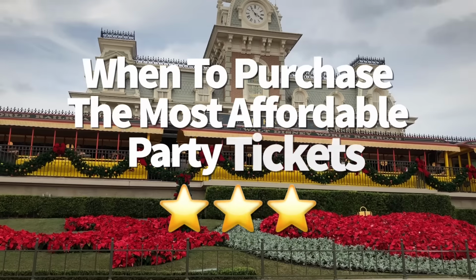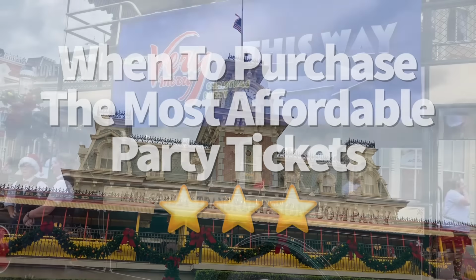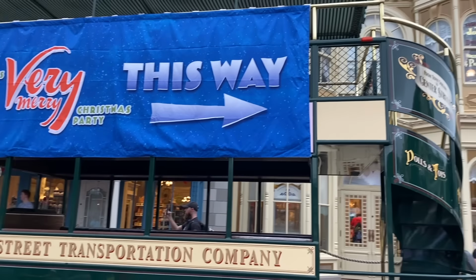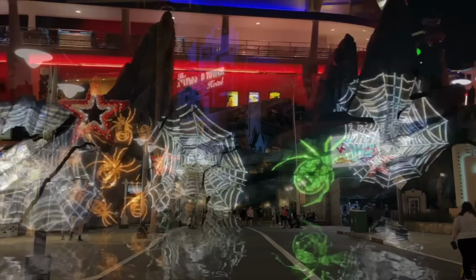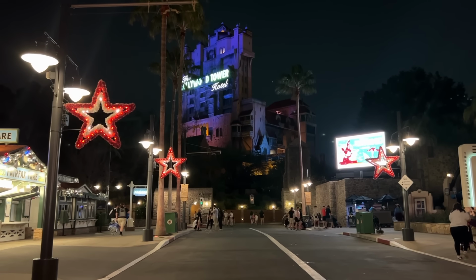It's almost party season again. Now, each year Disney hosts 3 different separately ticketed holiday parties that take place after the parks close. Mickey's Not So Scary Halloween Party and Mickey's Very Merry Christmas Party are in Magic Kingdom on select nights during their respective seasons, and Jollywood Nights is over in Hollywood Studios, and we assume it'll be returning again this year as well, but we'll keep you updated if it doesn't.